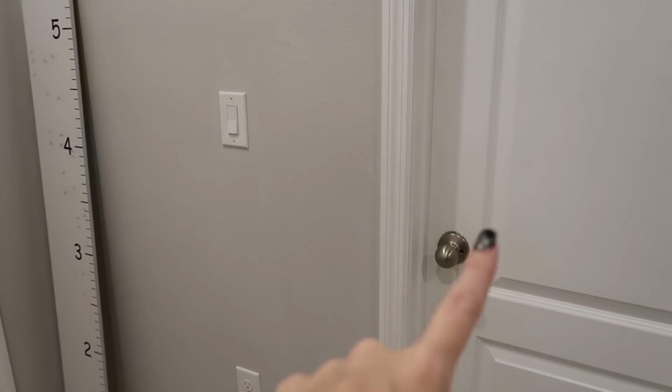I just came over here to fluff my towels because I can't fold them until I re-fluff them. So I'm gonna move on over here.